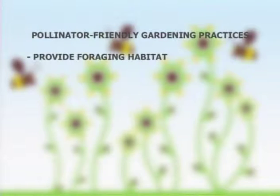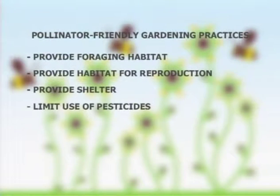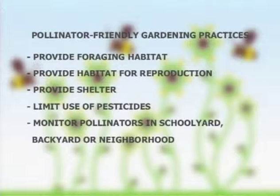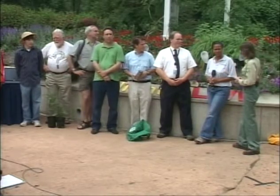Now, here are some pollinator-friendly practices that you can do. First, we can provide foraging habitat, or that's actually a place that pollinators search for and eat food. Next, we can provide habitat for reproduction and also for shelter. Also, we can limit the use of pesticides in our gardens. We can also monitor for pollinators like what we're doing with Bee Hunt. And then finally, we can plant natives, plants that are local to your area. So now we're going to talk about each point. And first, we have Miss Donna with us. Miss Donna, can you tell us about how we can improve habitat for foraging?